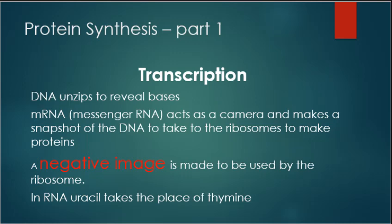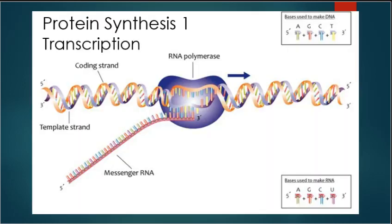I'm going to say that the messenger RNA is going to copy a negative of one side of a DNA. Yes? One side. It's going to unzip, it'll do one side. There'll be something doing the other side too, but we're just looking at the one side. So RNA just has the one strand there. Okay, so see how it comes in? Messenger RNA comes in. It gets those from the DNA and it's going to take it to the ribosome.